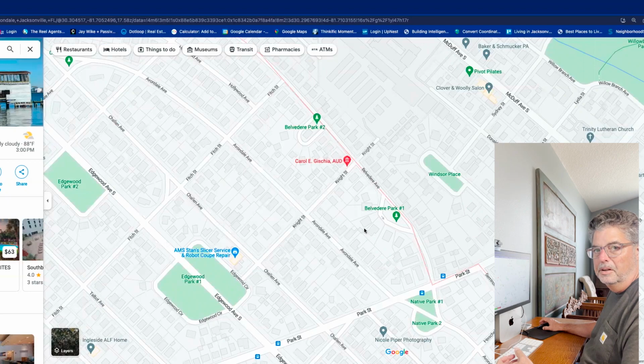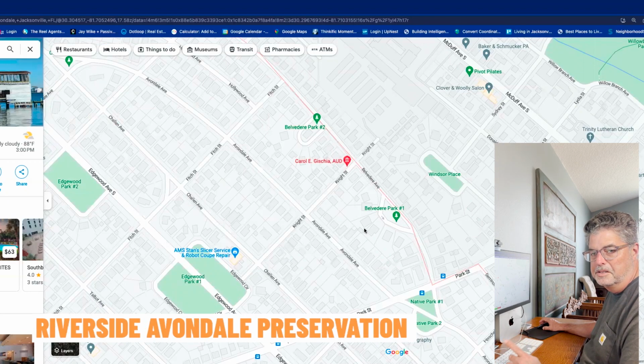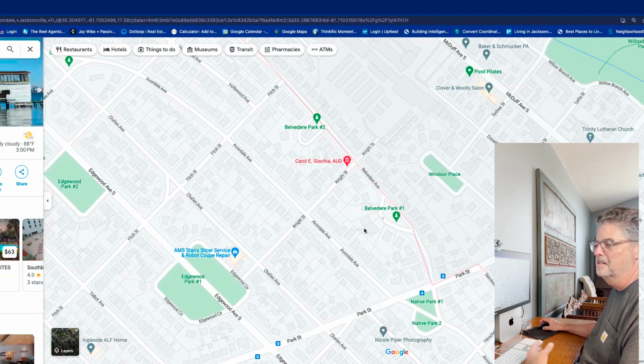And if it's rebuilt, it's built to the Riverside Avondale Preservation Group's specifications. So it's going to be correct for the period, all of the stylings, even the fencing. That all has to be approved. And I talked about that in my pros and cons video, and you want to look for that.